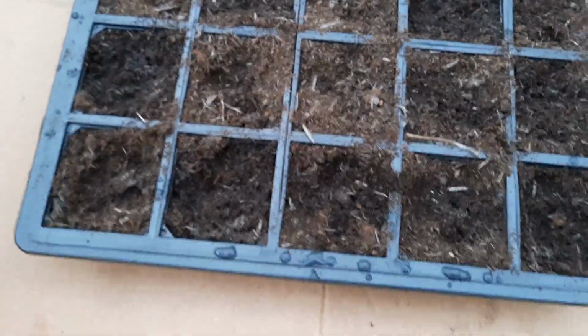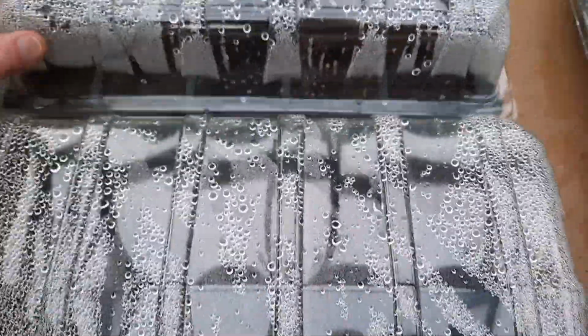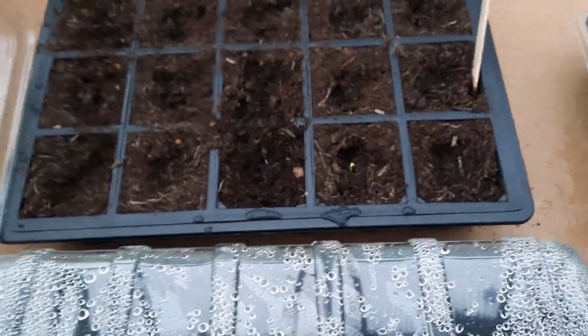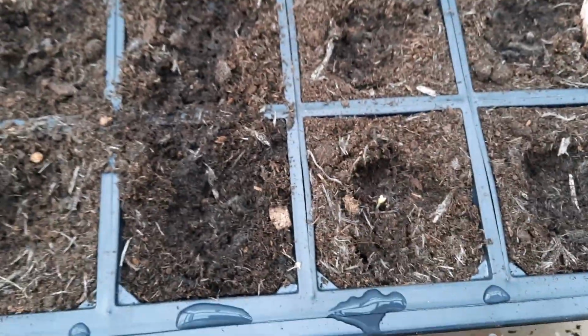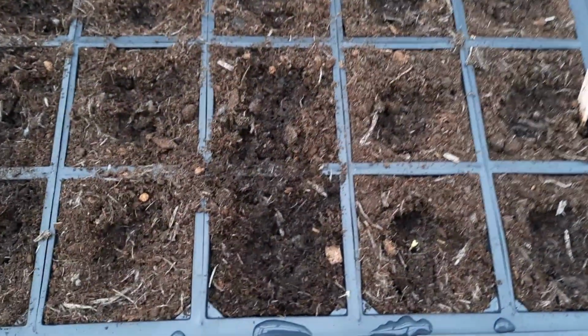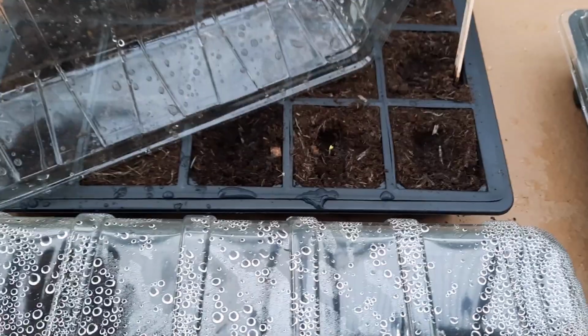That's the cabbage. Let's take a little look in this one. Oh, just a minute. Just a minute. Look at that. We've got a little seedling. That's cauliflower. When did that go in? That went in 16th of January, according to that little tag. So look at that. Our first little seedling popping up. Can you tell how excited I am? I'm getting all giddy with myself.